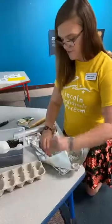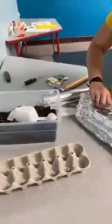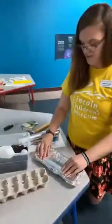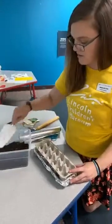Now I have in my tub here some potting soil. You can definitely also use, especially if you're planting native plants, you can probably use some native soil. All right, so there's my little tray. This is just gonna pop right on top of there. And we need to fill these with some soil.